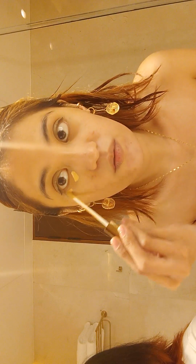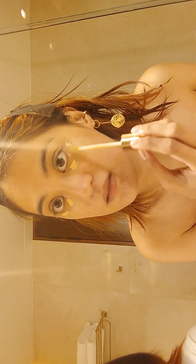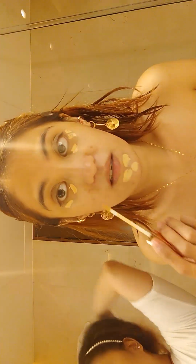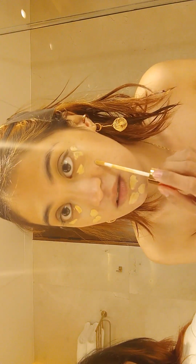Oh wait, I forgot. First, I need to cover up the things that I need to cover. This one from O2O Concealer, Radiant Creamy Concealer, shade 2, eye bags, meron dyan na yung one, Maybelline. I want that. Gotta hide the pimple scars.